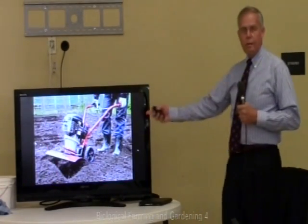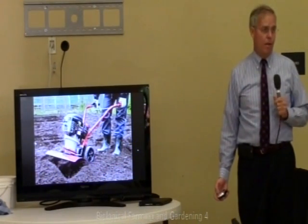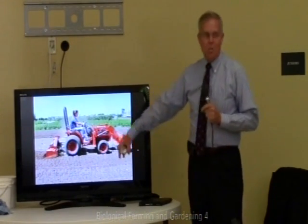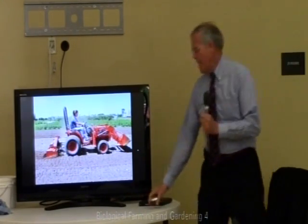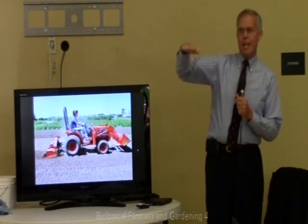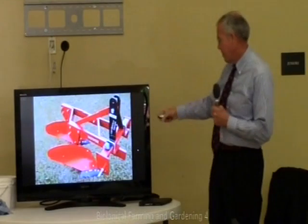Okay, so if you till your ground like this, you're going to kill them all, and you're going to create compaction. This is about compaction. Everybody thinks they're doing themselves a favor, but they get in these little rototillers and put them on the back of their tractors. They get nice, fluffy ground. What happens? This only goes about 4 to 6 inches deep. What happens to that layer underneath? It gets harder and harder and harder. And I'm going to show you these pictures as we go through here.